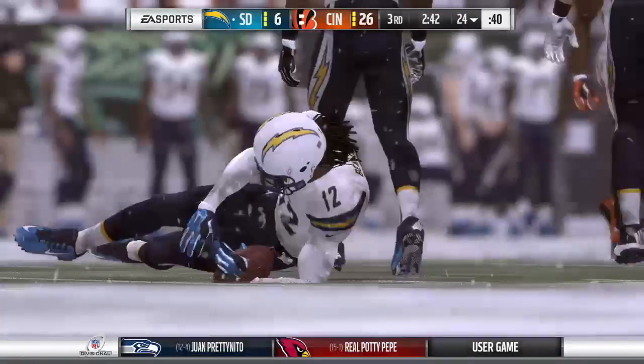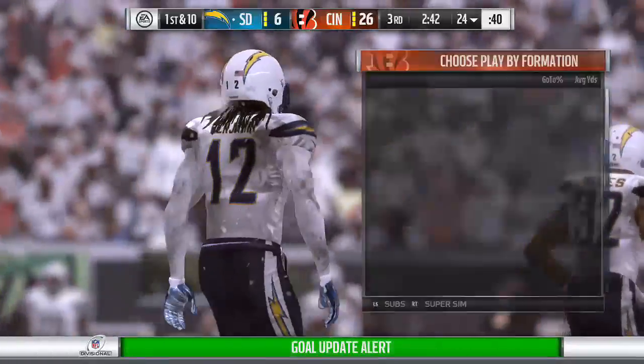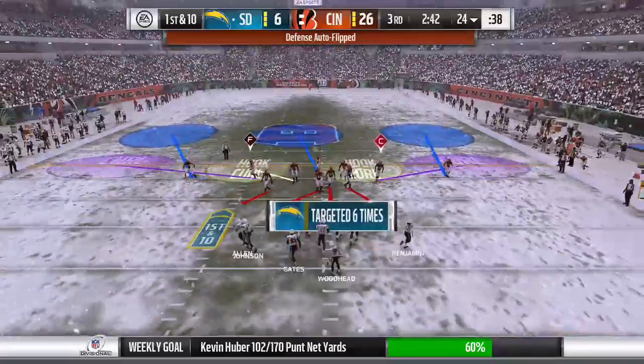They'll score that a 36-yard punt, and it'll be Charger football here as they take over. Out comes the San Diego offense as they get set to see what they can do here.